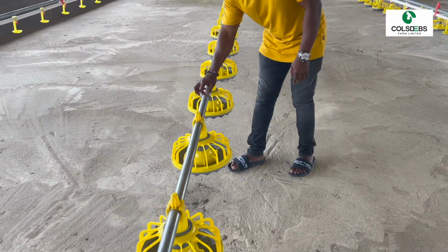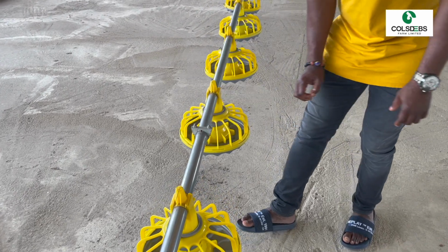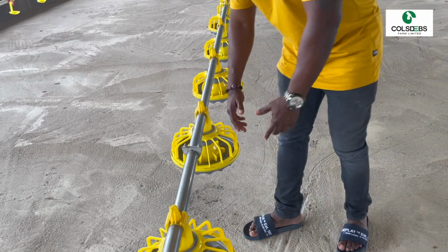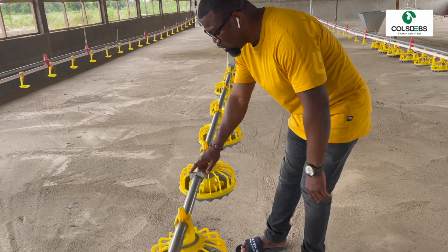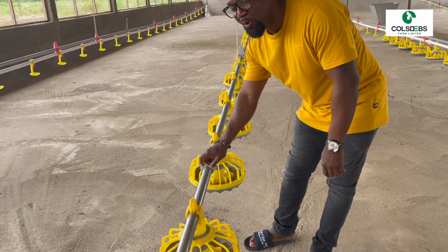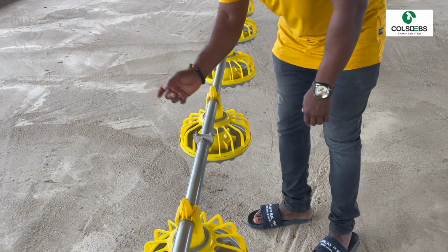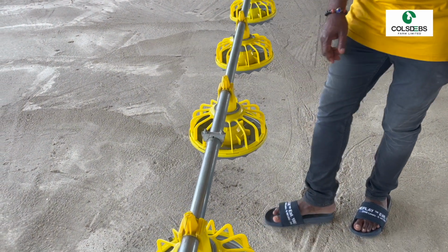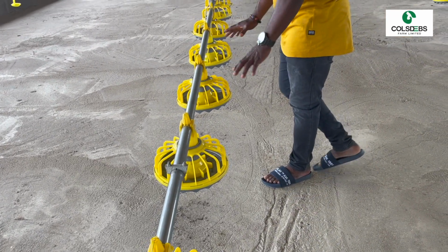If you see these things over here, the reason for putting them here is so that the birds will not jump and stand on top of them. As you can see, it's very unstable, so if they try to jump on top of it, it's going to make it very uncomfortable for them. So this can be raised and this can be put down.